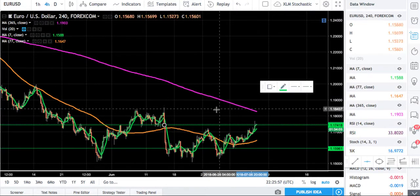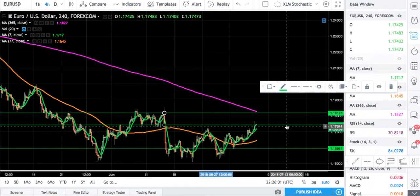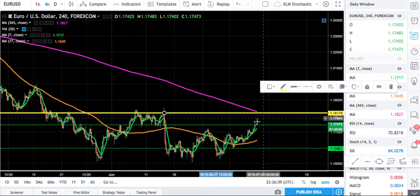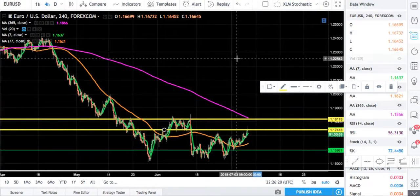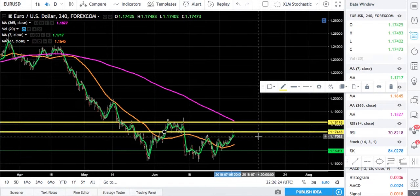Let me draw another line kind of right there. Let me color that differently so you can see it. Make it nice and wide. A lot of times I identify these little areas of support and resistance, and it's easy to trade in there and get several hundred pips at a time.